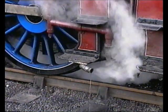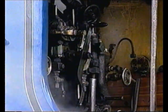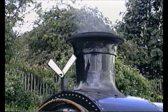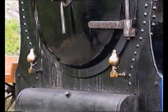Normally in July you wouldn't see the steam, but July 1993 was very cold. On the previous day to this there had been sleet at Aviemore. It was still bitterly cold, which gave us shots we hadn't expected to get.